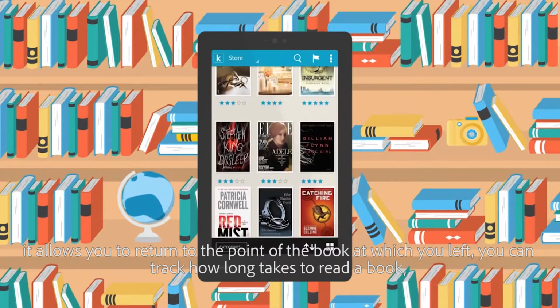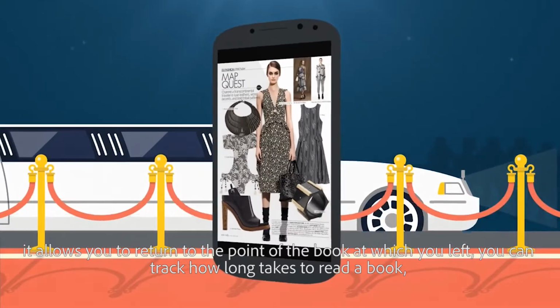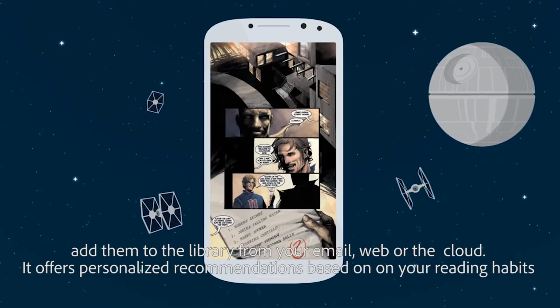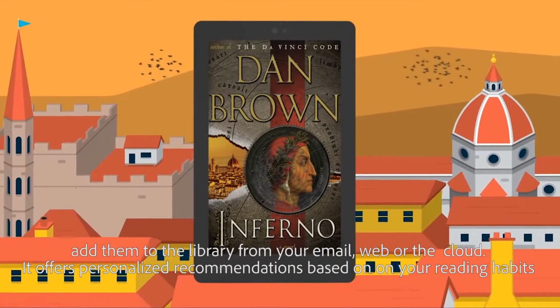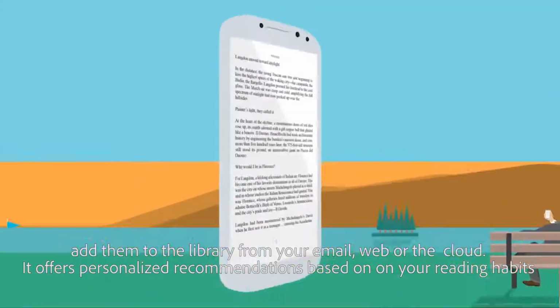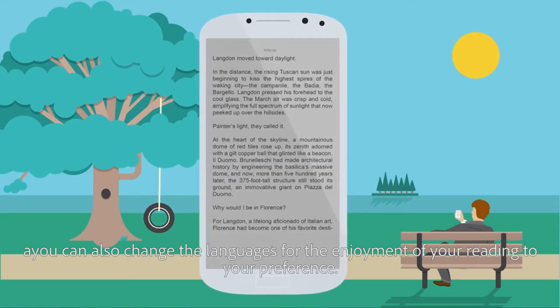Kobo Books. It allows you to return to the point of the book at which you left, and you can track how long it takes to read a book. Add them to the library from your email, web, or the cloud. It offers personalized recommendations based on your reading habits. You can also change the languages for the enjoyment of your reading to your preference.